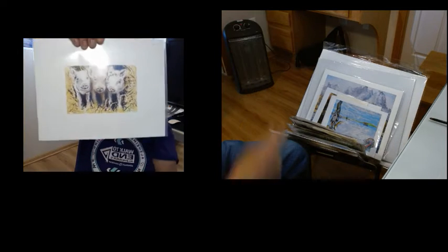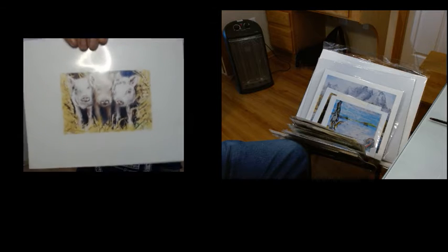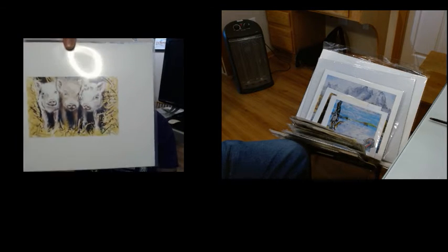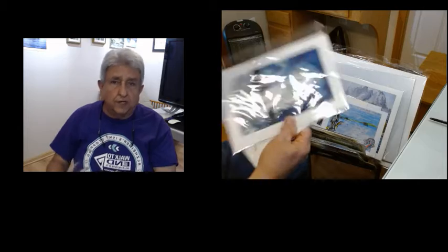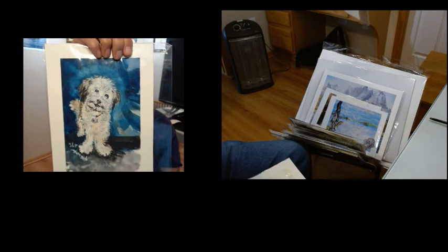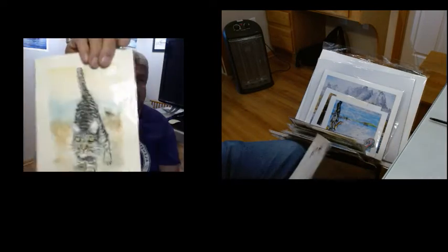On the back side is these three little piggies I did in Colette's class, and later on I'm going to post an animation of that drawing being done that I did on Procreate. Watercolor of my dog that we had a long time ago when we were living out in Platteville in Greeley, Colorado. Platteville, Colorado. Painting of my cat that we had in Okinawa.